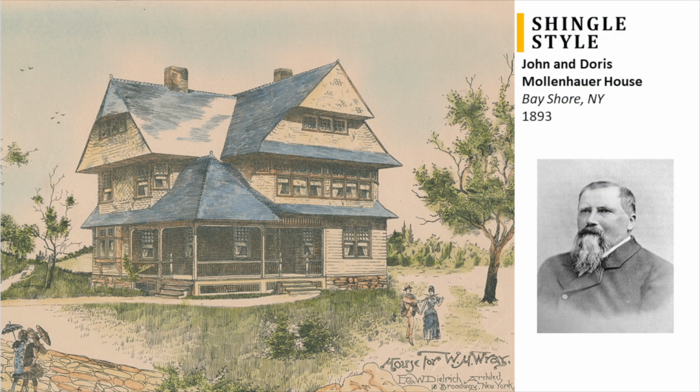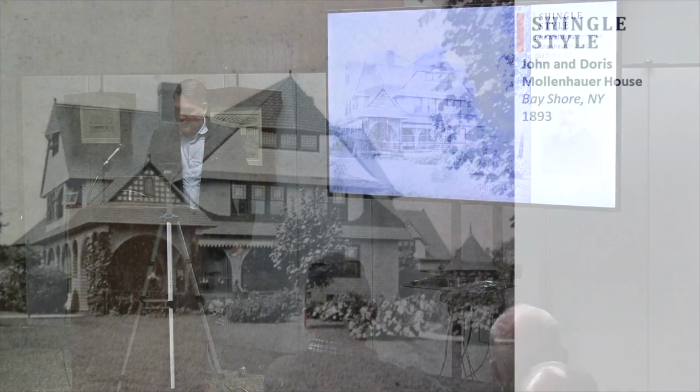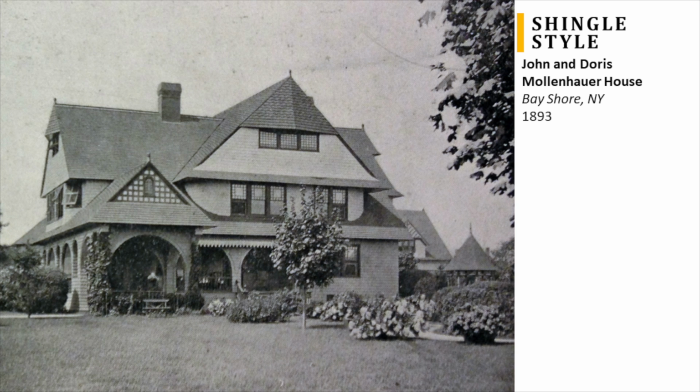So continuing on beyond just the Scranton area, one of the houses that I wanted to just show again from the shingle style is the John Mollenhauer house that is in Bayshore, New York. And this is the house that I mentioned originally kind of brought me into my Dietrich research in the beginning. You can see here what the home looked like in 1893, right after it was completed. And this is a view of the house today with some of the interior spaces. So you can see the beautiful shingle work, the prow-shaped windows again, and those arches on the porch.